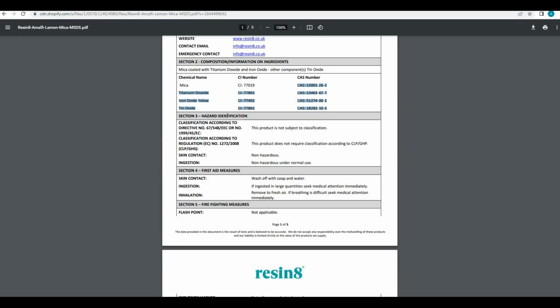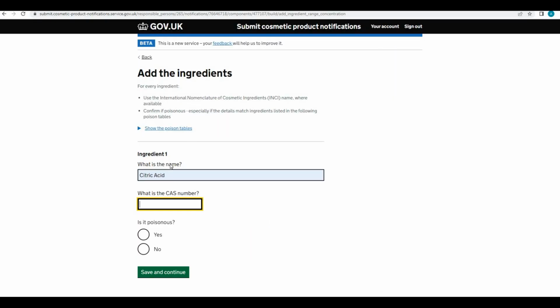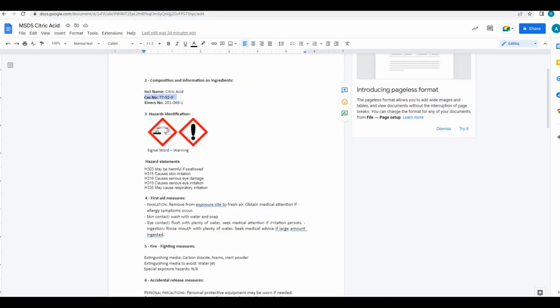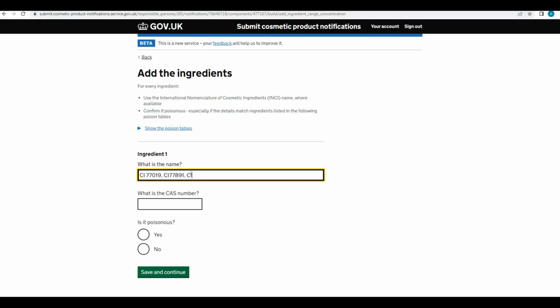So with a mica, what I'm doing, I'm taking the CI numbers here, and I am popping them as the ingredient name, because that is the INCI name there. So CI 77019 is a CI for mica. CI 77891, which I believe is titanium dioxide. And then 77492 for iron oxide. So CI 77492. And then what I have been doing is I've been putting in brackets the name of the mica.